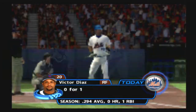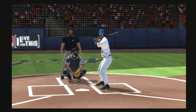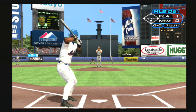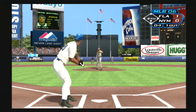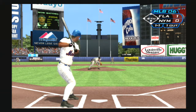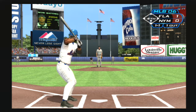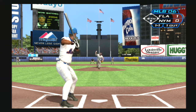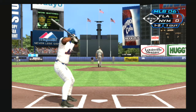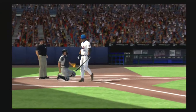Victor Diaz will dig in. He lined out hard in his last time around. And he takes a cold strike. 0-1. Boy, tough when you take off speed to start the at-bat. And that misses downstairs for a ball. 1-1. Fastball called strike. 1-2. Oh, and he can't catch up to the fastball as he swings and misses for the second out.